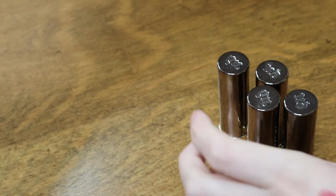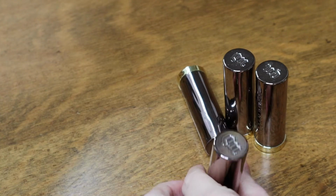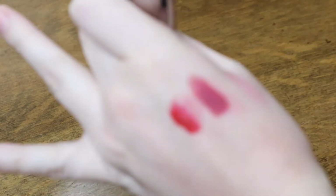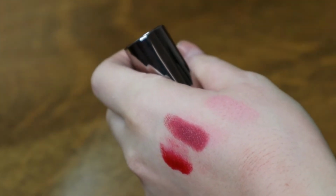So, so stunning. I used to have a lot more of these and I decluttered them mainly because I realized I wasn't a big fan of the luster versions. I found that they were very sheer. They're more like toppers and I had no use for them.